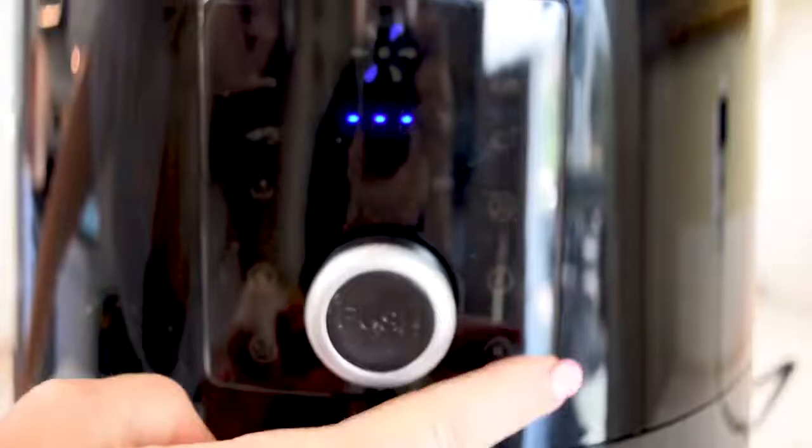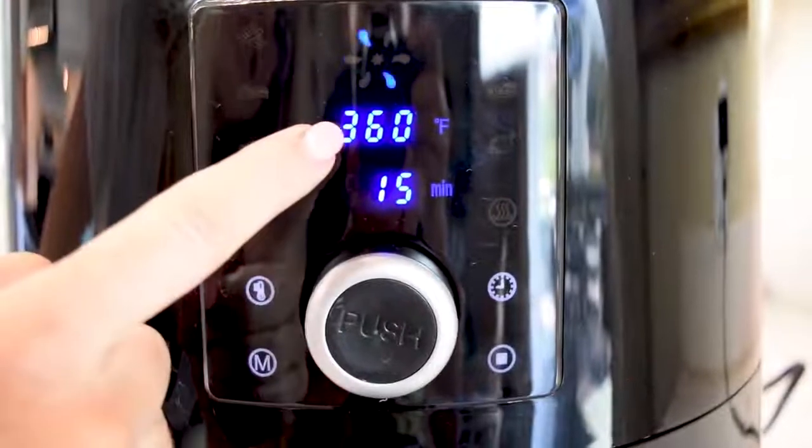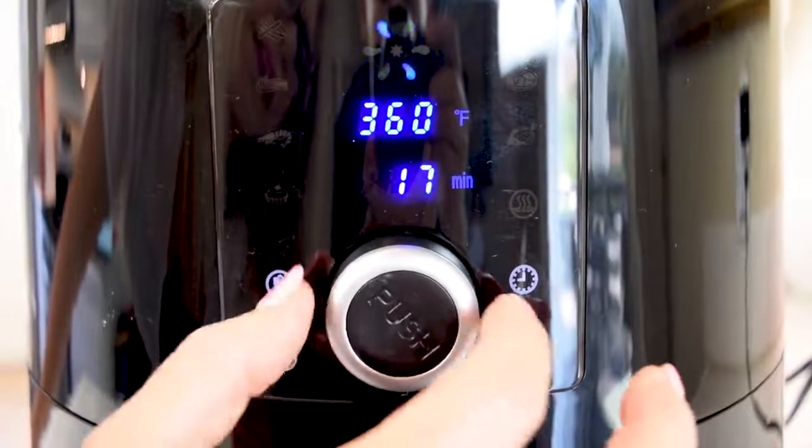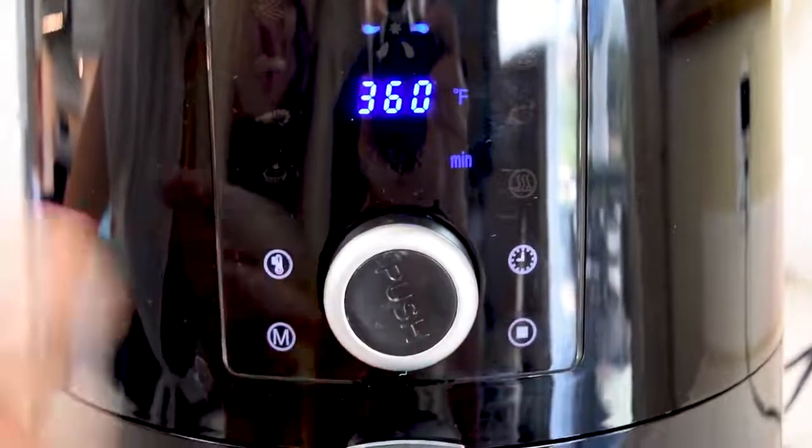So turn it on. And so we want it at 360 degrees for 18 minutes. I'm gonna press the timer and tweak that. 18, good to go.